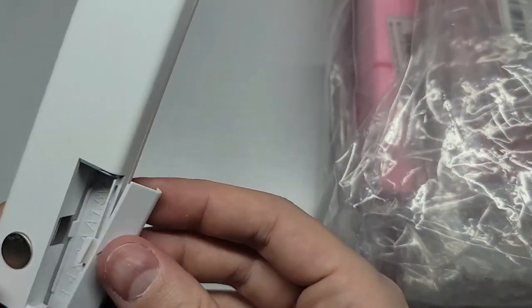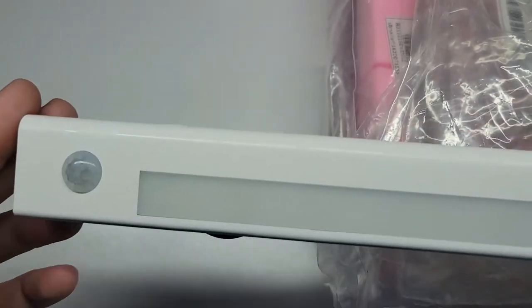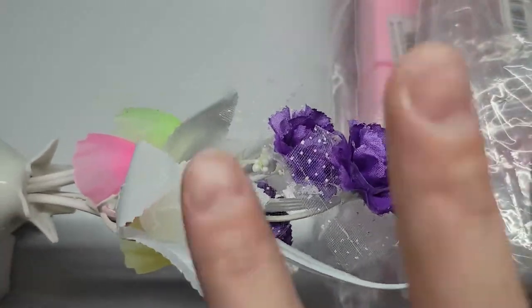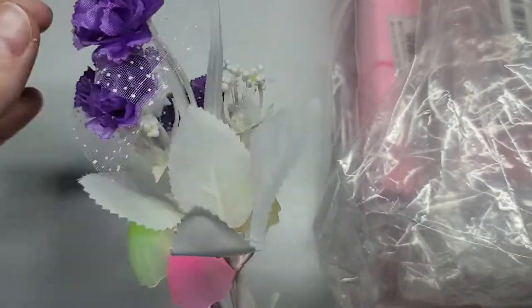I did get this motion sensor light. I was thinking I was gonna put it in my drawer, but I ended up putting it in my bathroom, which worked a little bit better and was just more practical. I didn't really need it for my nail drawer because there's so much light in the room that I could see into the drawer just fine.